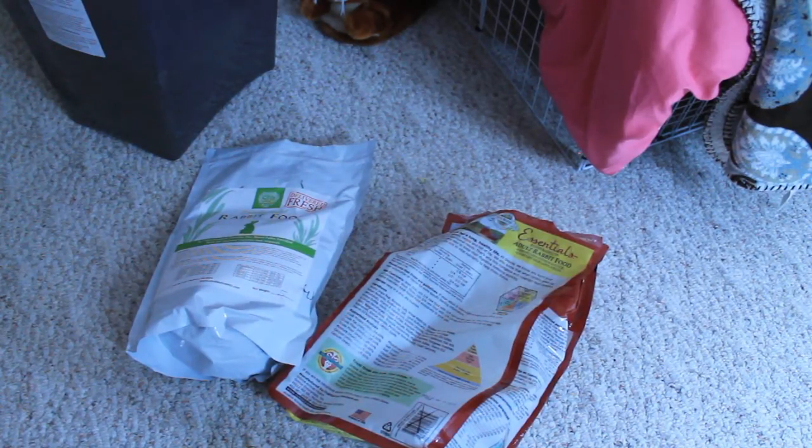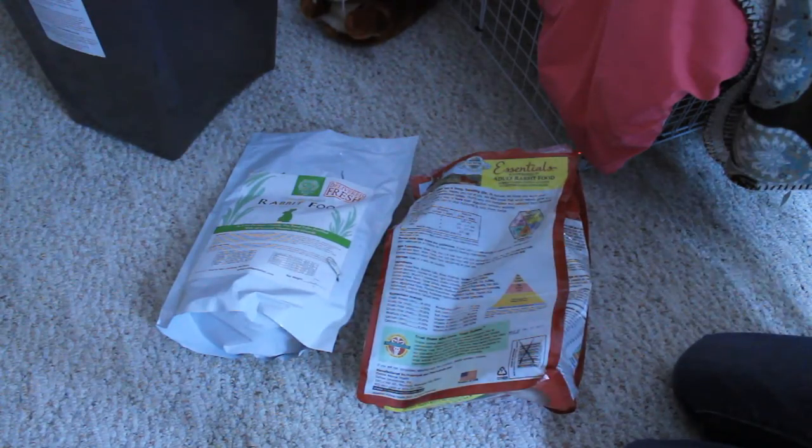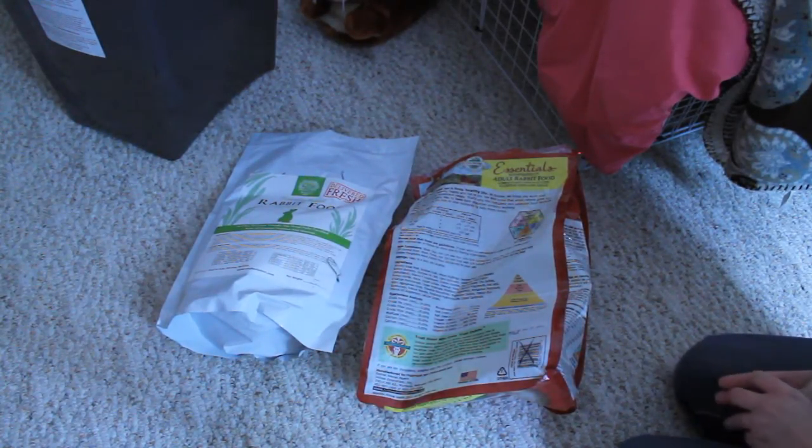When feeding pellets, the fat should be around 3% or less, so I'm just going to check all of these pellets and see what the fat is. So Sherwood Forest had 5% fat, which is really high, but if you have a skinny rabbit, then that's probably pretty good because they'll need to get some weight. Oxbow and Small Pet Select both had 2% fat.